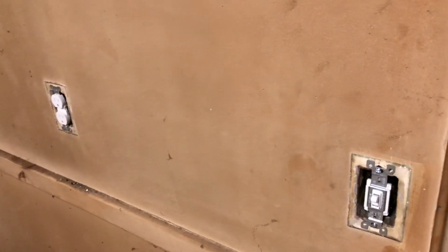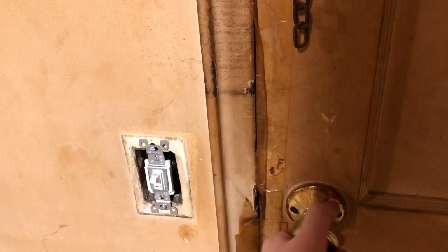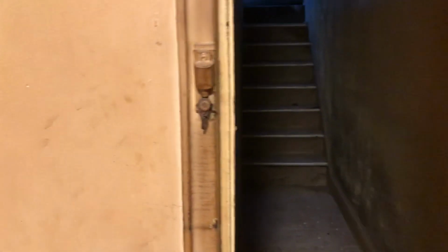Kind of cool going on. And yep, all those switched out too. And now for the back hallway, which I never liked going through originally, but now that's working too.